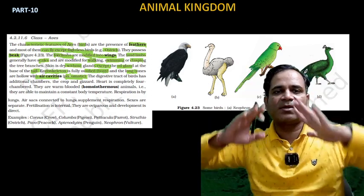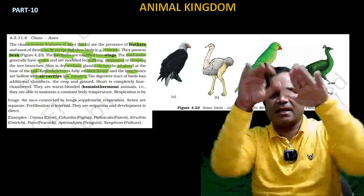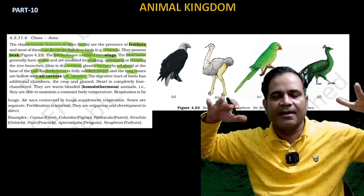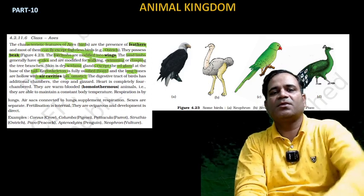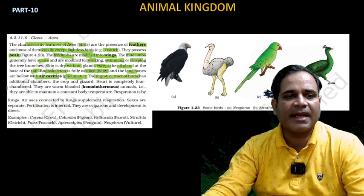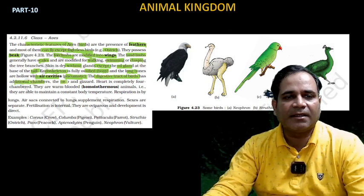So here are the two types of feathers. One is flight feathers, the second is down feathers. Flight feathers are responsible for flying in the air, while down feathers are responsible for landing on the earth. Here the digestive tract of a bird has additional chambers, the crop and gizzard.